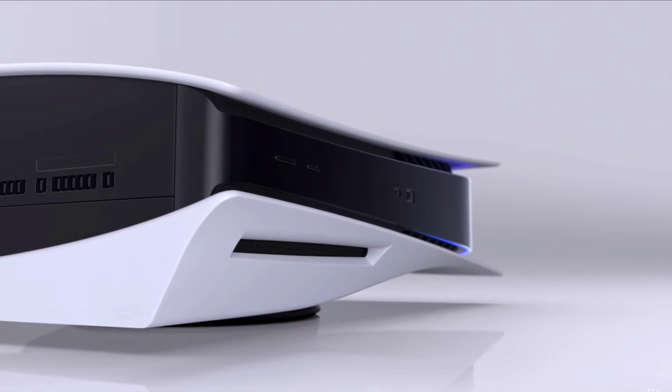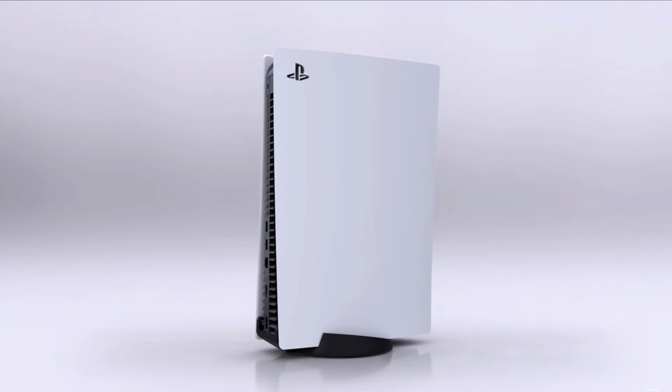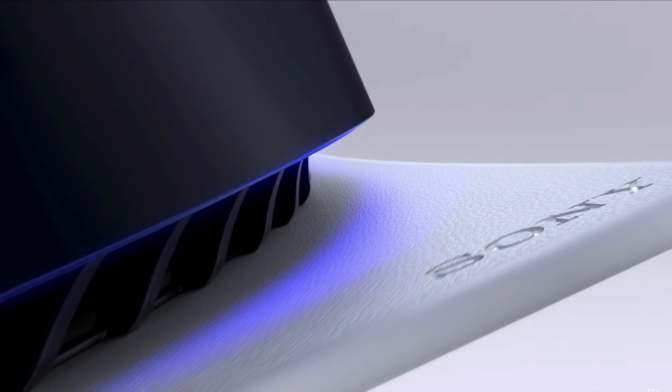I think the future is going to get more and more digital. I think eventually Sony might actually cut out the Blu-ray or disc version altogether. Not yet, so that's why we have two consoles.